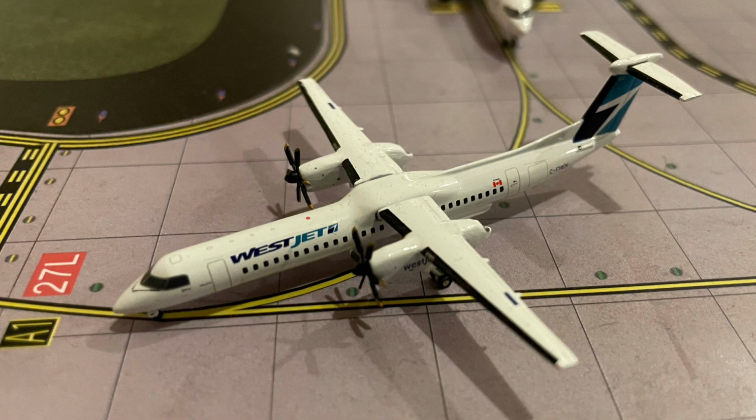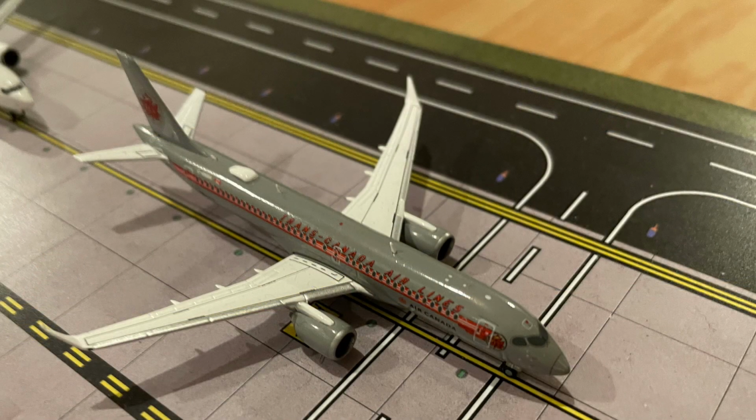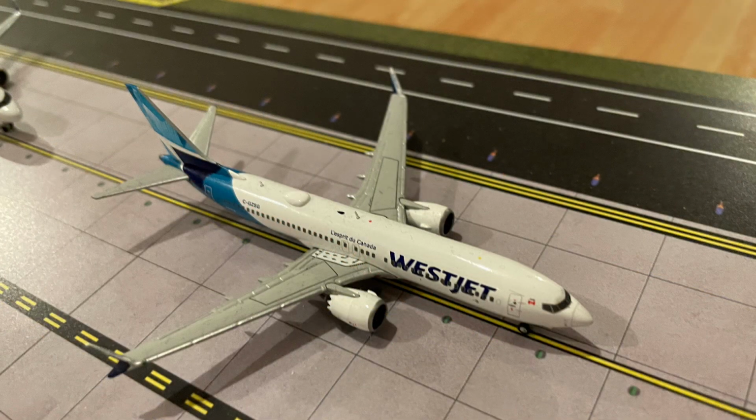Here we have a WestJet Q400, which will be making a flight out to Regina today. Behind this WestJet Q400, we have this Air Canada A220 in the retro livery, which will be making a flight out to Ottawa today. Next up, here we have a WestJet 737 MAX 8 in the new livery, which will be making a flight down to Atlanta.